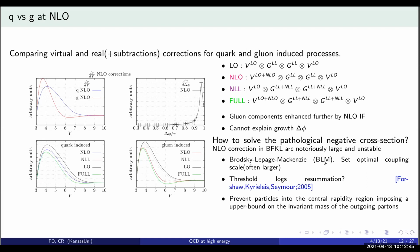There could also be another effect that certainly has to do with this high energy factorization breaking, and is the fact that when you impose a gap, then you end up having other additional logarithms that are part of the resummation. That we didn't do, so perhaps including that resummation would fix this issue of the negative cross-section.